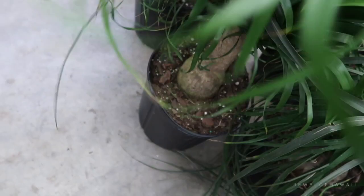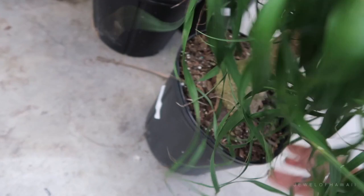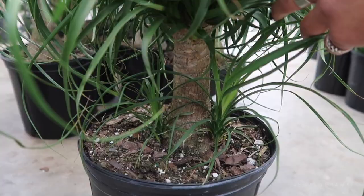Mine is still going. It's like 6 years old. Look, this one is nice. I might want this one for my house, the new house here in Vegas. It's so cute. Alright, this one has little babies underneath. Cute. This is so cute. I really like all of the new growth here.